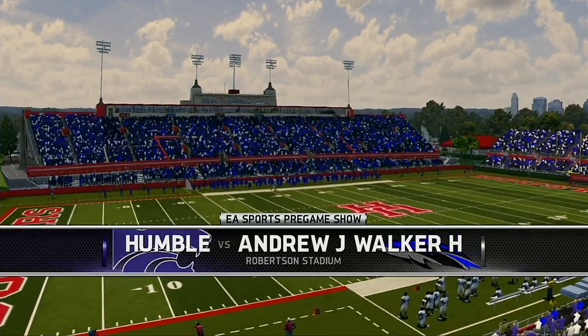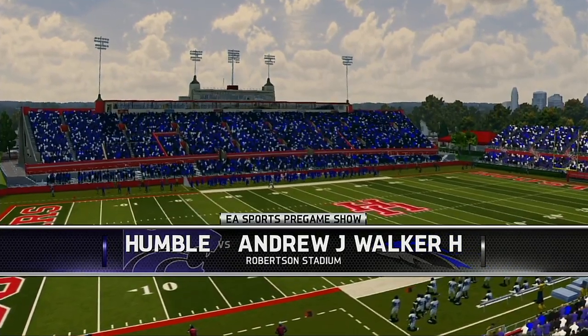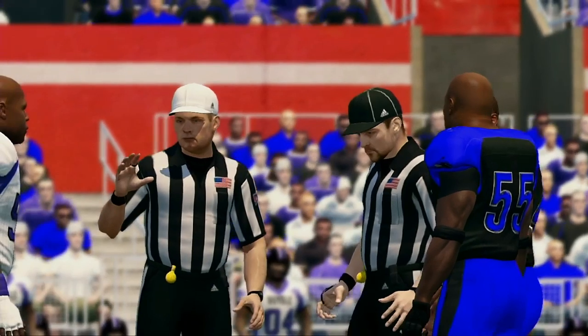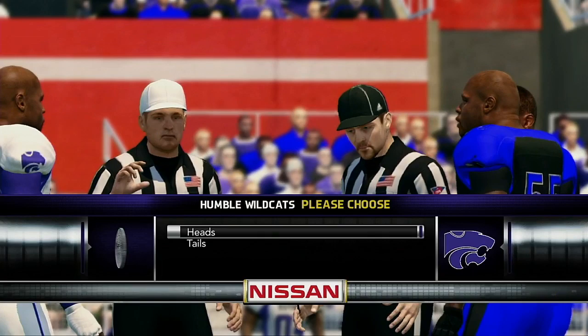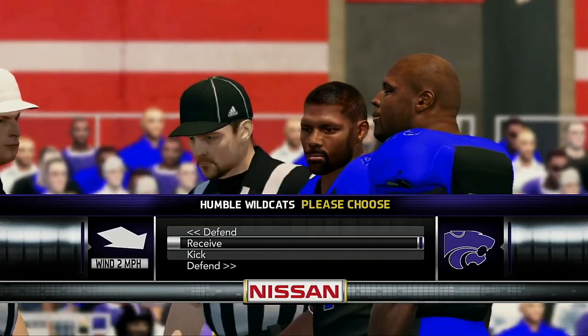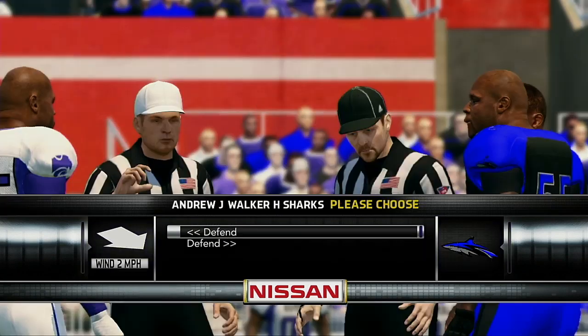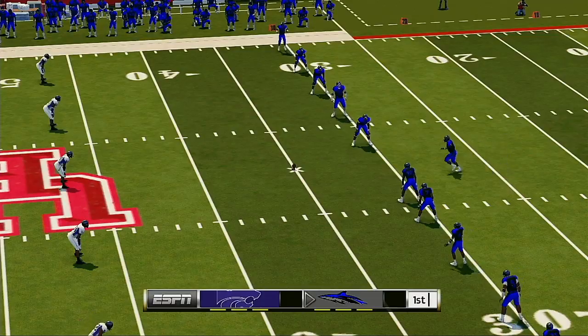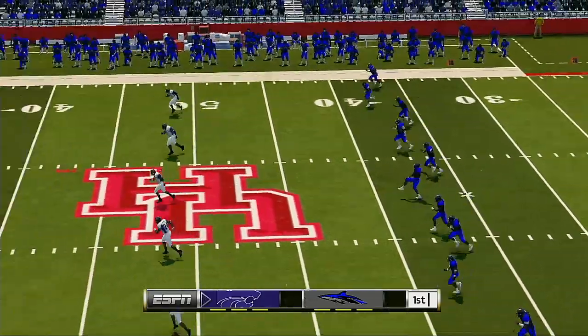Welcome to Neutral Site Action, and we're just about ready for kickoff. And now we bring you the coin toss, and it's presented by Nissan. Innovation that excites. The pregame festivities are over, and we're just about set to get this game underway.